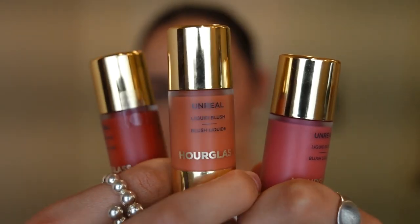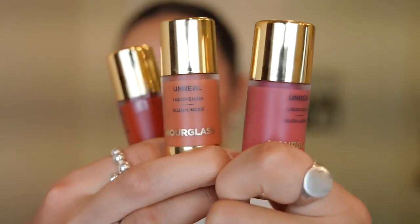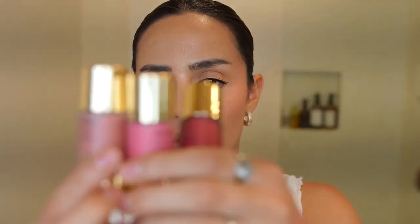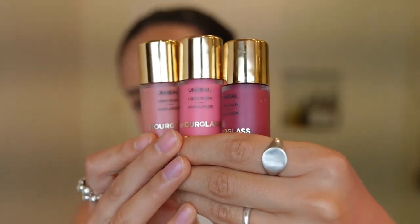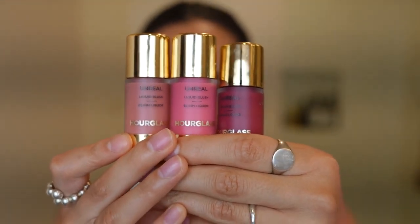If you guys want to see the oranges side by side, let me show you. From left to right, we have Imagine, Moment, and Vision. And you guys can see how these are going to be in your warmer family. If you have an olive or warm undertone, you're going to want to choose one of these three. Actually, even one more. This one's also warm. This one is Future. If you are cool tone or neutral, go for one of these. We have Scene, Whim, and Craft from left to right.